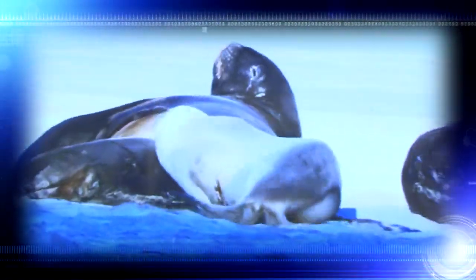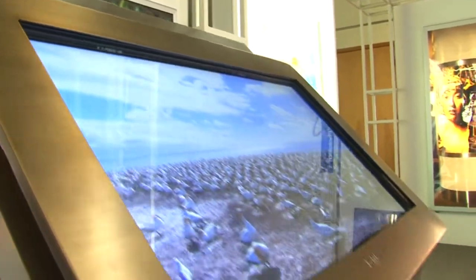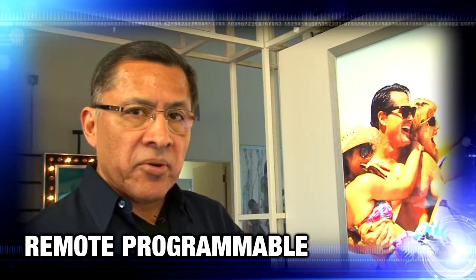But what's beautiful about this particular product is that it's a touchscreen kiosk, 42-inch screen. It has a brushed bronze display, housed in a beautiful brushed aluminum base. This is a high-resolution monitor. It's wireless. It has a built-in computer, which means that if you wanted to program the content off-site, you certainly can do that, or you can actually program the content directly on the screen.